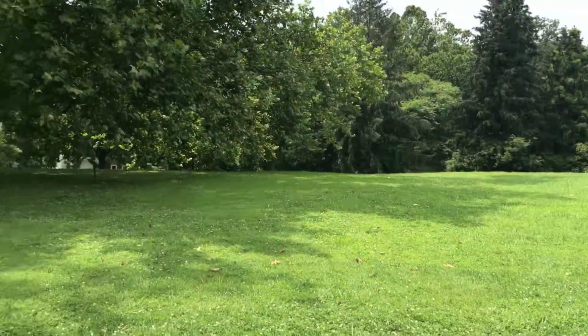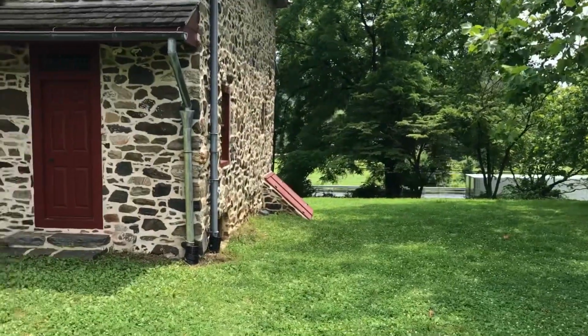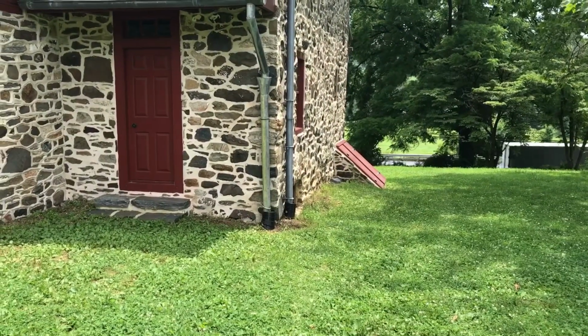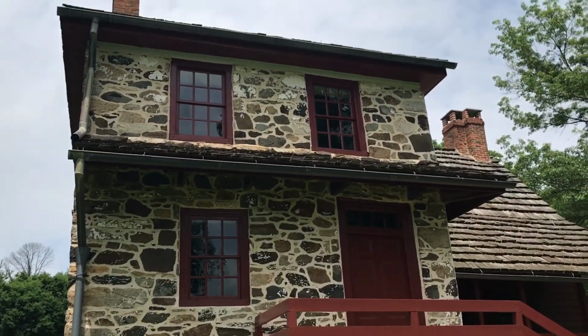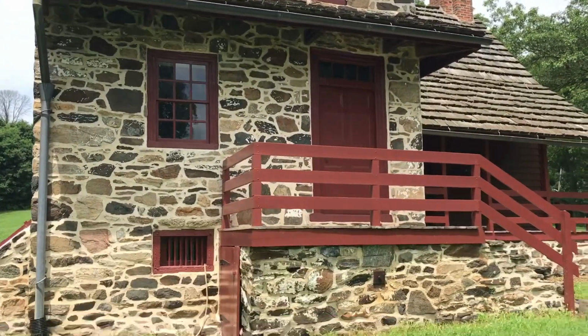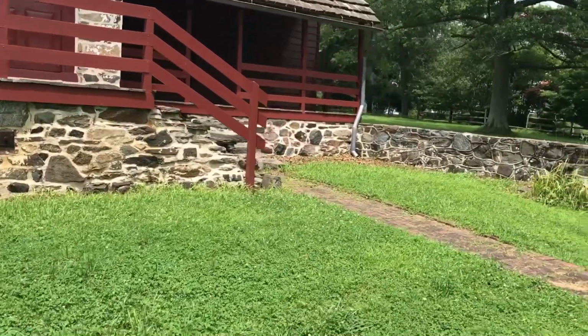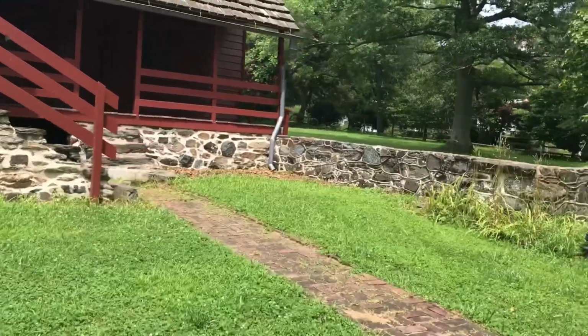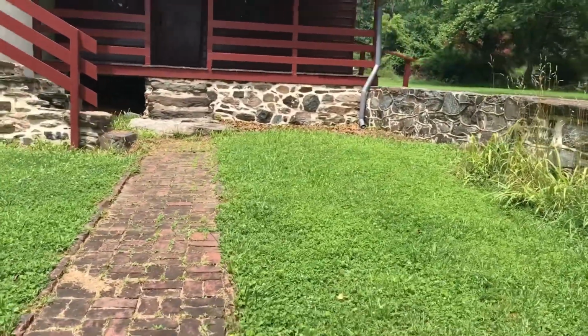And due to time restraints, I'm not going to go to the Plymouth Meeting House. We'll walk over to the front of this building. And you know, I have people that watch my videos that this Brandywine Battlefield is much larger than you would think. You actually have to drive around to different locations.